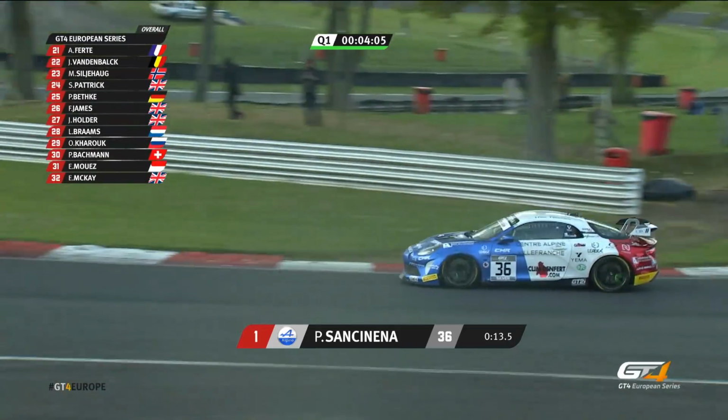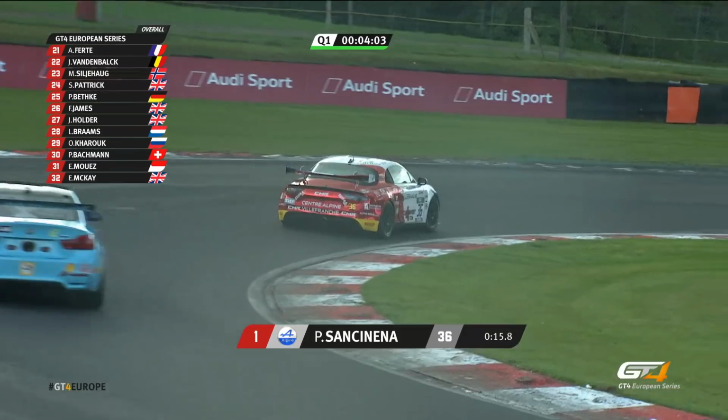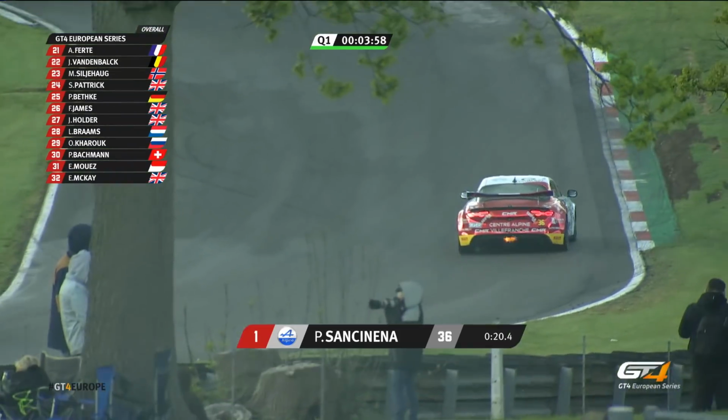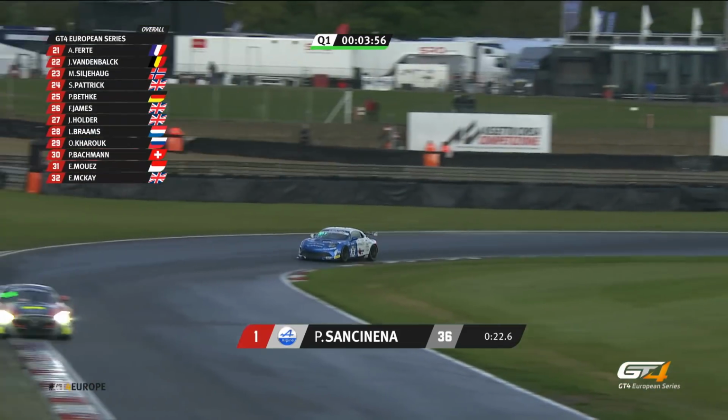And is all of this because the weather is changing again? It doesn't look like it's raining yet, but it's in the post. So 4 minutes of Q1 still to go. Pierre Sonsinena heads down the hill.